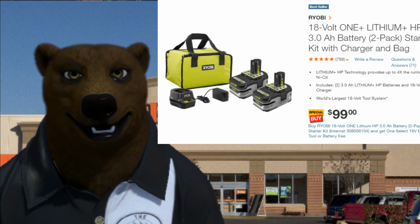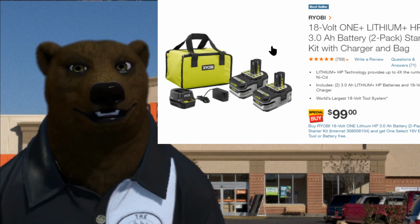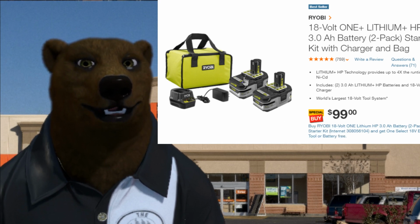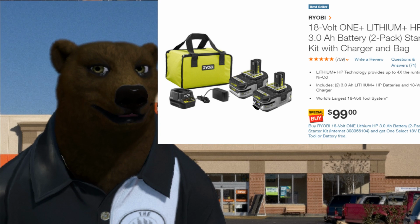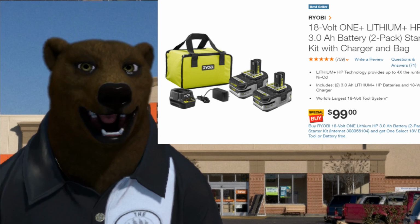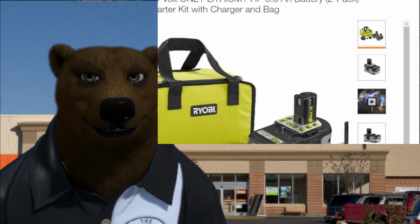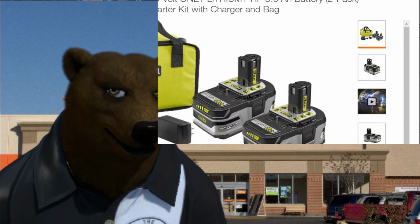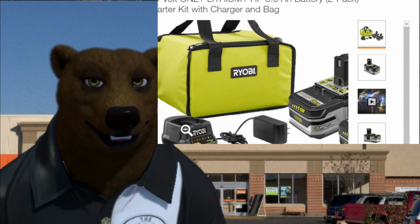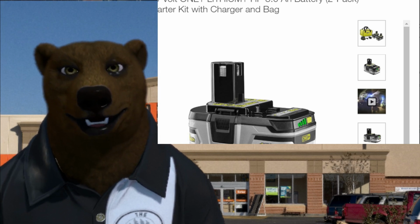All right, next on the list, if you like Ryobi, if you're going green and you already are in that Ryobi system, you gotta like this. That $100 is gonna get you not one but 2 of these 3 amp hour batteries with the charger and the kit. Now, Ryobi makes decent batteries. They're not the best batteries out there, but if you're looking for a higher capacity battery and it comes with a nice little compact charger, it's a great way to add on to the system you may already have.